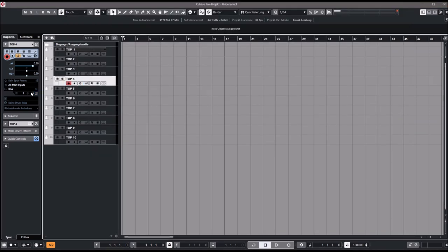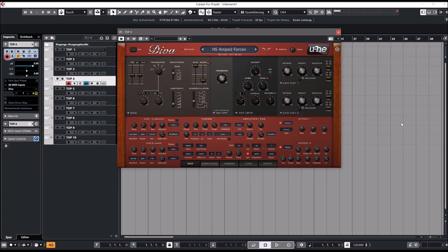Position four, Diva, amazing tool. What can I say? I just say the best possibilities, the best filters, the best sounding filters I have ever heard came from Diva. Definitely a tool for everyone. Amazing basses, arpeggios, whatever you want. But here, for me, the most interesting things are the filter sections, the oscillator sections. Ultra amazing, top job.